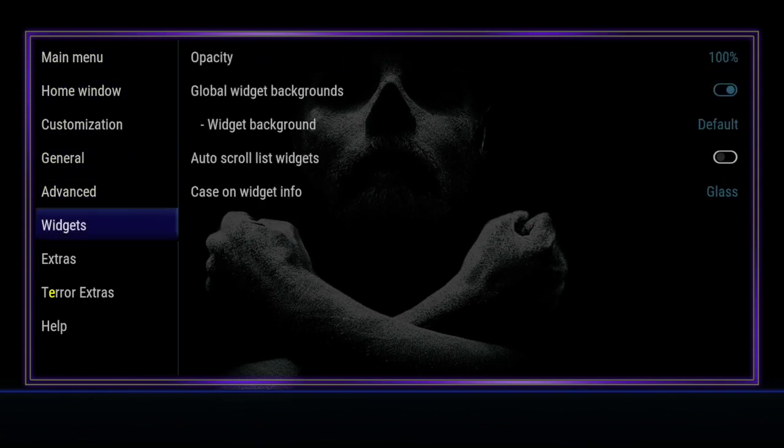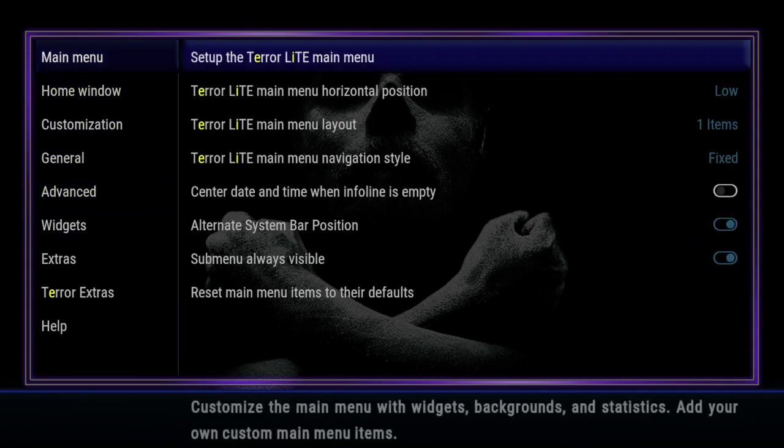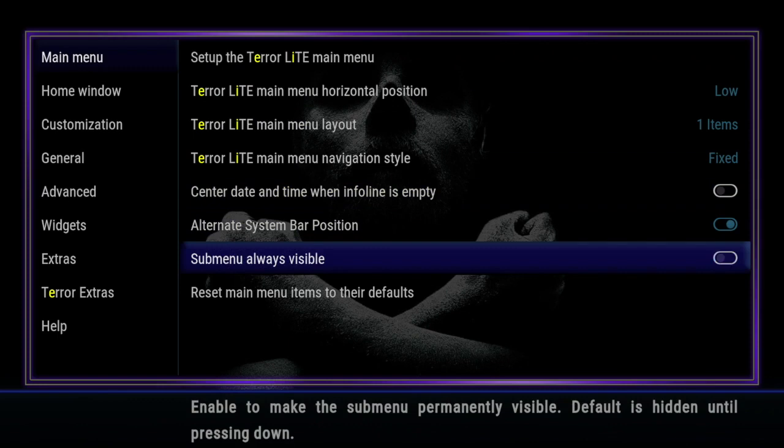Okay, what I want to do here. Oh, let me do this first. I just want to take the sub menus off. And I'm only doing this to let everything be smooth, ready to go.